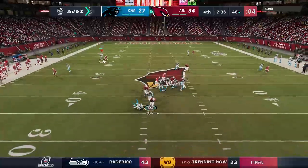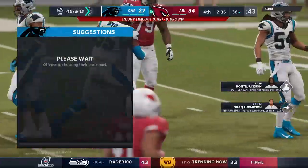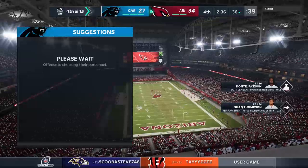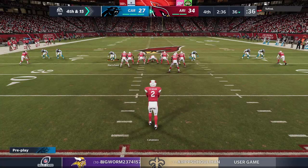Operating from the gun, Murray. The Panther rush too strong. They get there and take him down. Got to give him points for the attempt, but there's just a wave of pressure there. A host of people in the area. Evades a few, but couldn't evade all of them.